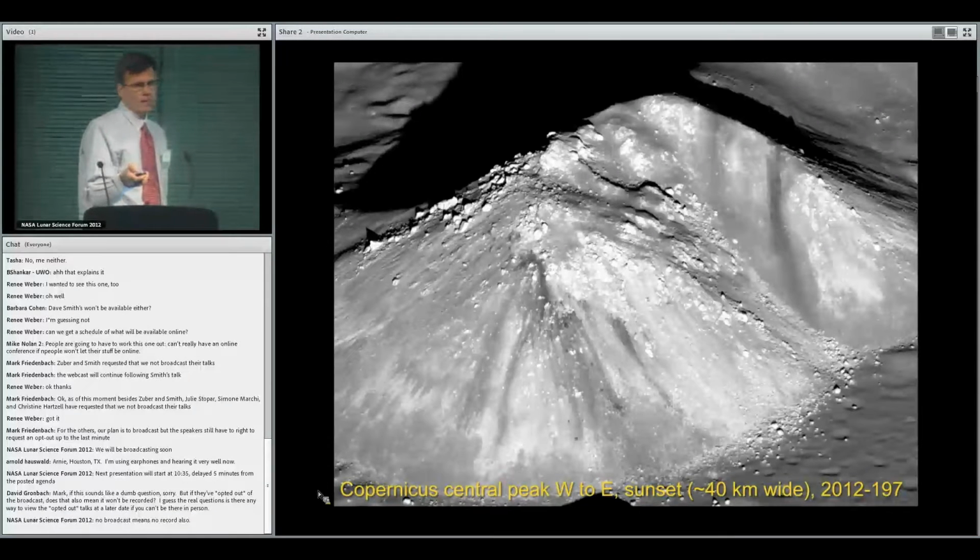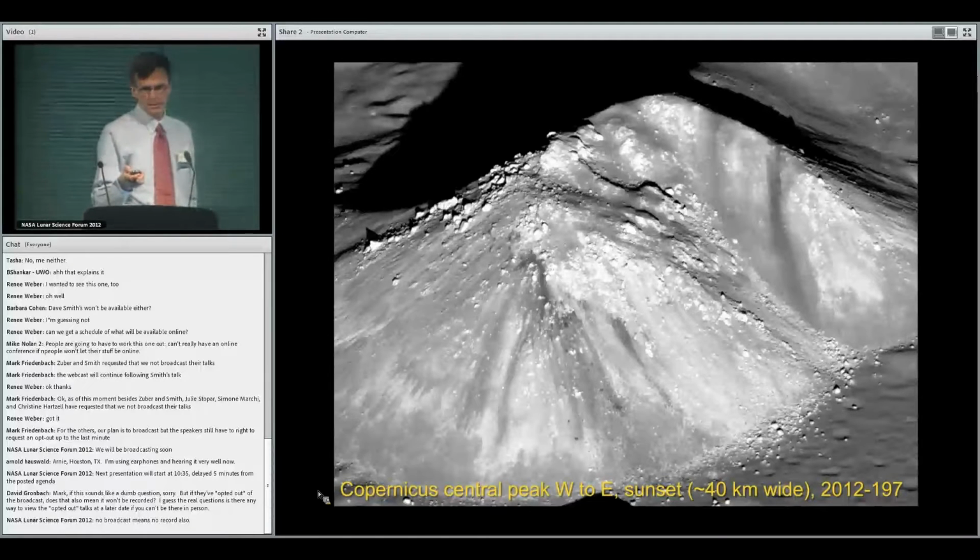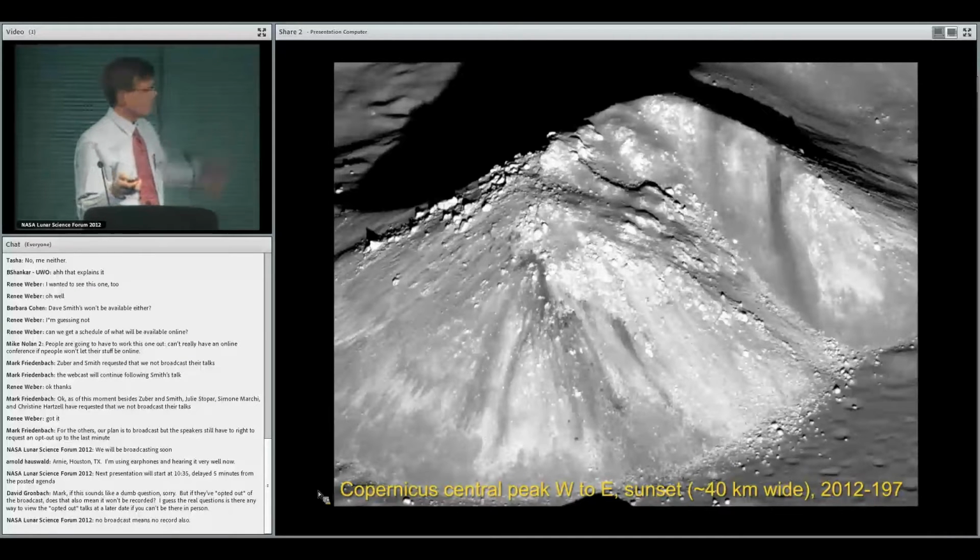The problem we have with showing LROC images in presentations like this is a single LROC image is 5,000 pixels wide and 52,000 lines long. And they come in pairs, so you really get 10,000 by 50,000. So how do you put that on a PowerPoint? Well, you either grossly subsample or you cut out a tiny little postage stamp. This is a tiny little example of a tiny little postage stamp.